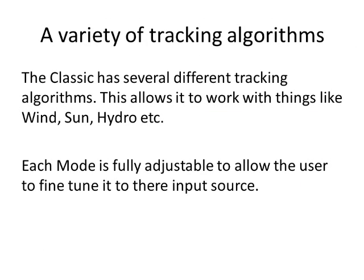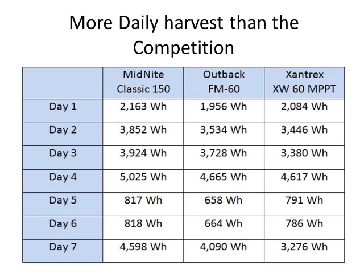A variety of tracking algorithms. The Classic has a variety of different tracking algorithms, or modes. These are modes for solar, wind, hydro for starters, as well as use set mode where you can park at a percentage of VOC, as well as a few other modes that can be useful for other inputs as well. These modes all have a variety of settings that the user can adjust to tweak the controller to exactly match their DC source device.